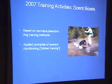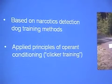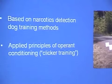Any of you that have done a little bit of dog obedience training might be familiar with clicker training. What you do is pair the target scent with a marker signal, and we used little mechanical clickers. The clicker signals the opportunity to get a reward. Dog trainers, I don't think anybody has really explained perfectly why telling the dog "good boy" or "yes" works better than this mechanical click. But there's something about the sound.